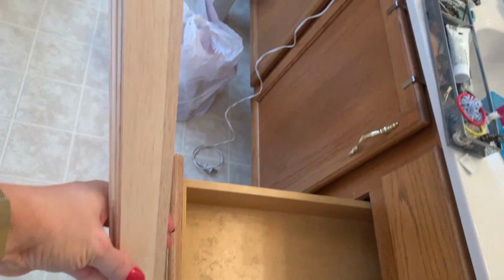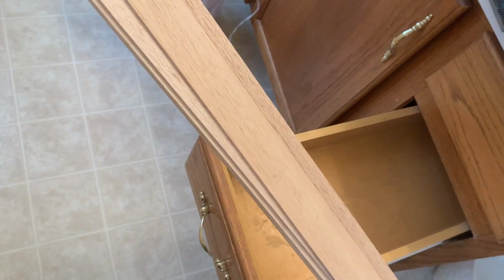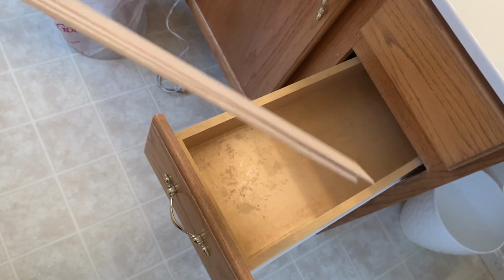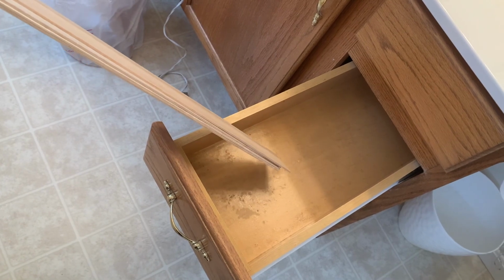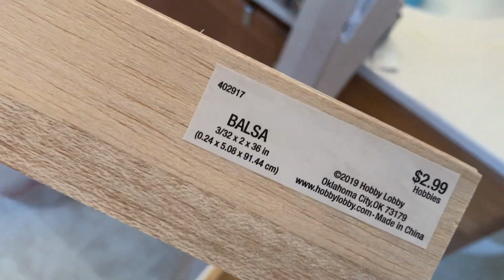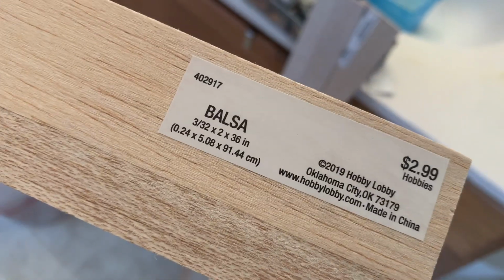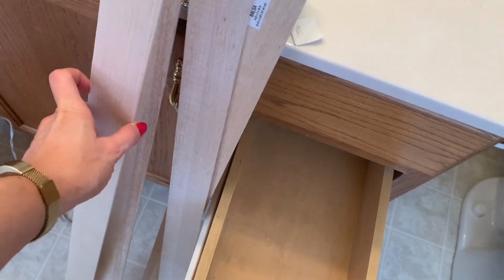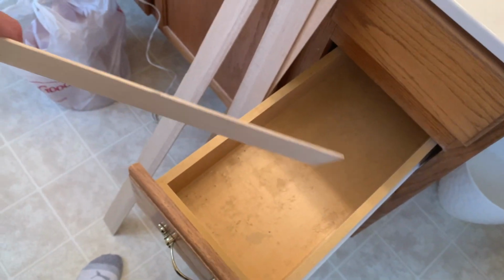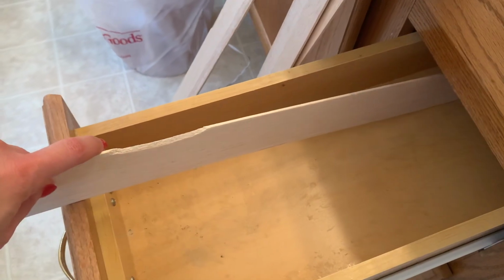So I ordered this balsa wood from Hobby Lobby, and I thought I would create dividers in this drawer. I can't remember what size this is, but it's 3/32 thick, and it's 2" by 36", and I got a couple of these. They're thin enough that you can just cut them with a box cutter, and it's a good height for this drawer.